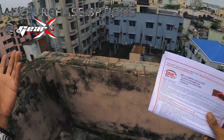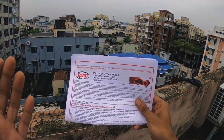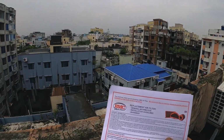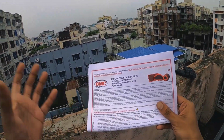And go to GearX Bangladesh. They have the recharge kit for sale, so you can actually clean and recharge your air filter there. And since this air filter already dodges a high amount of impurities, you don't need to worry about air brushing or blowing the air filter out. So you don't need to do those certain things. You just need to buy the recharge kit.